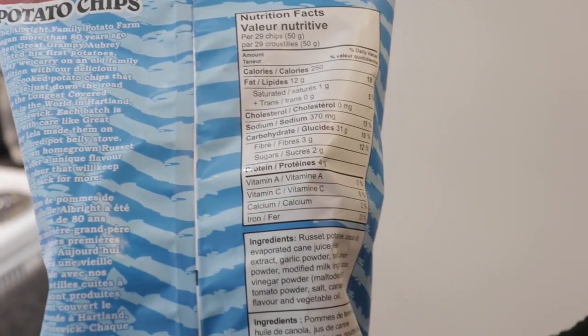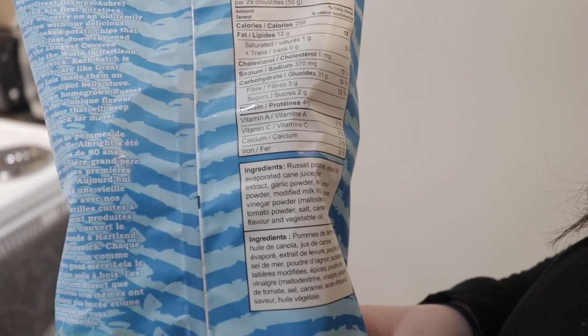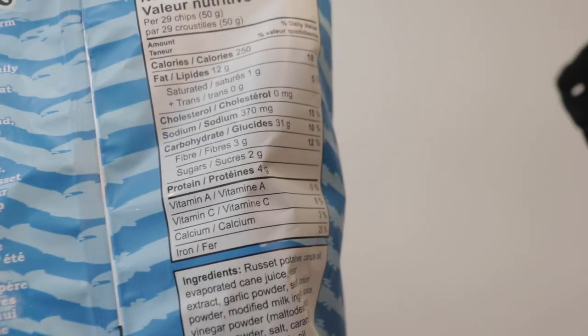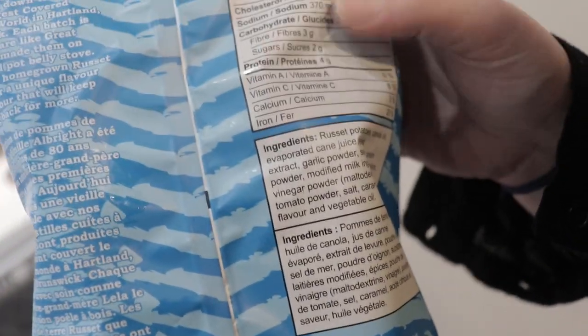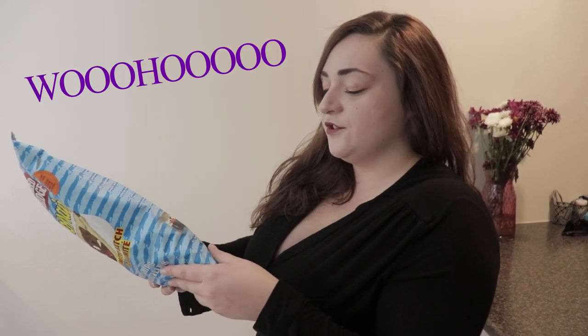29 chips, 250 calories, 12 grams of fat, sodium 370 milligrams, 31 carbs. You know what? It's not the worst I've ever seen. Protein, 4 grams. Fiber, 3 grams. You know what? It's healthy. Healthy chips. Just kidding, it's not. But you know what? It's going to be all right. There's no preservatives, no artificial colors, no artificial flavors, no trans fat and gluten free. I'm very intrigued. So let's open them up.